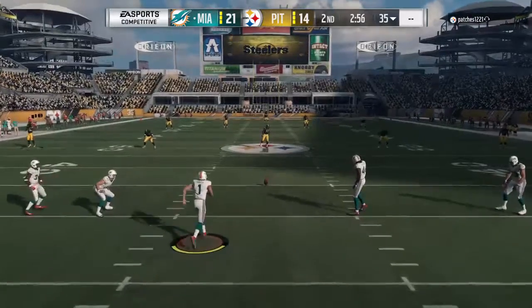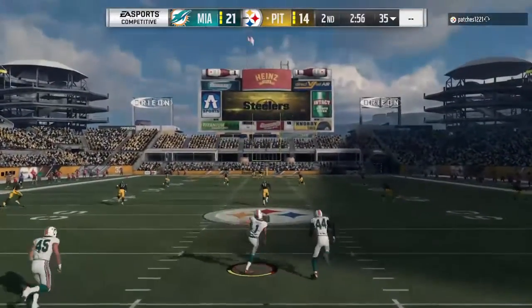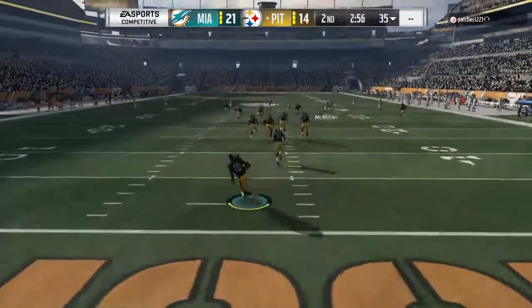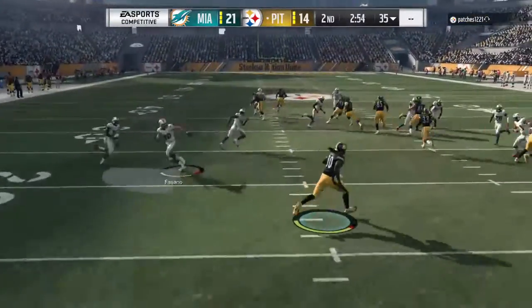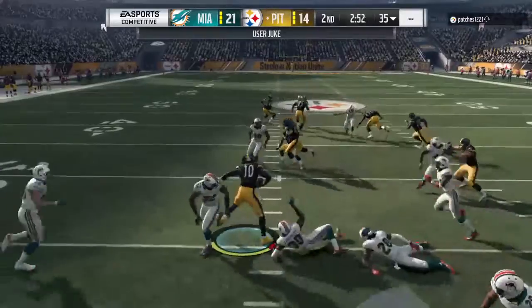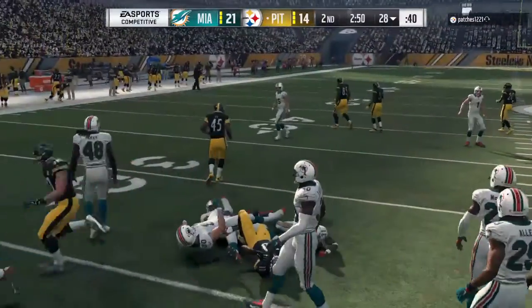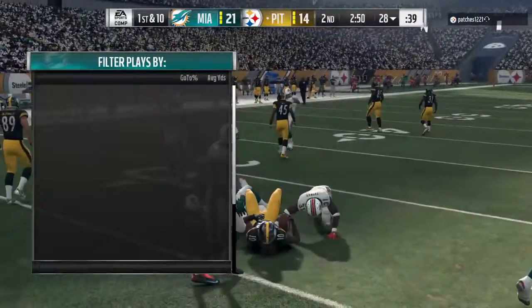Here's Parkey now, set to kick it away. Fielded about a yard deep. And the decision to bring it out, a good one, as he's up a yard or 2 shy of the 30.